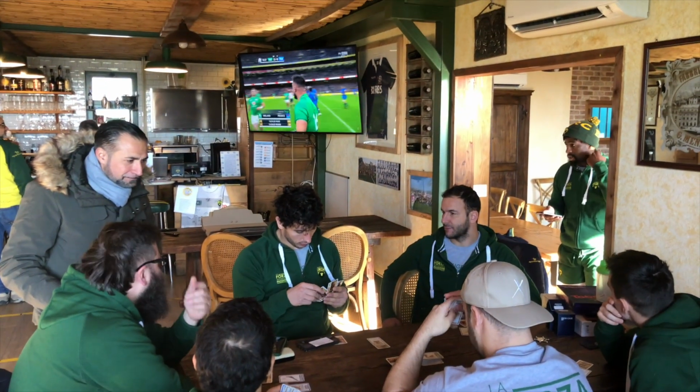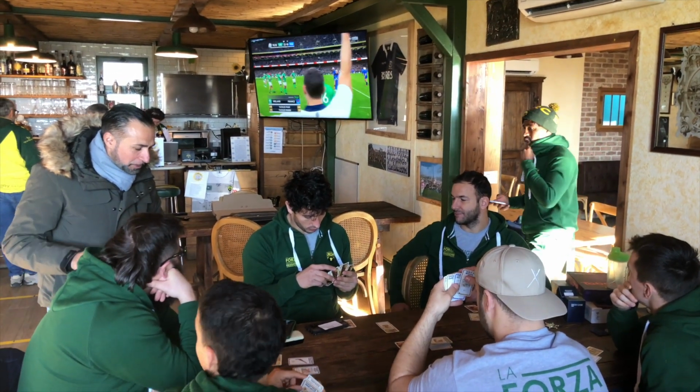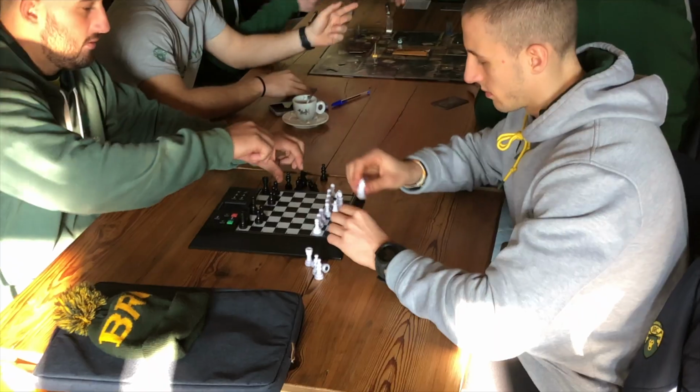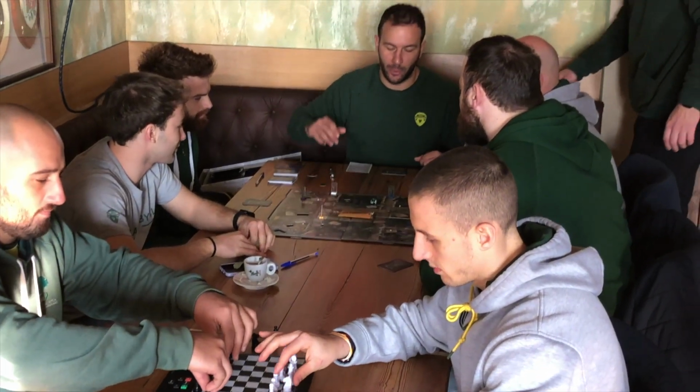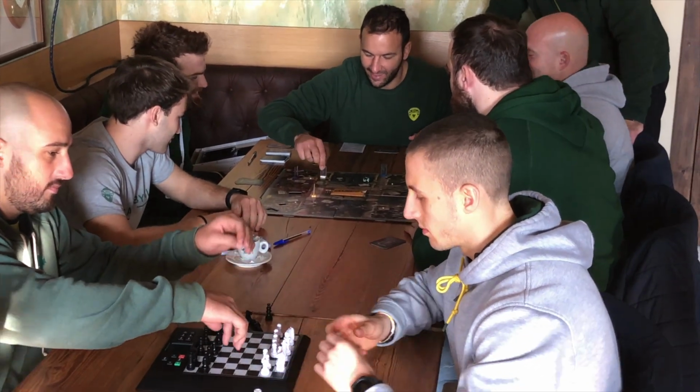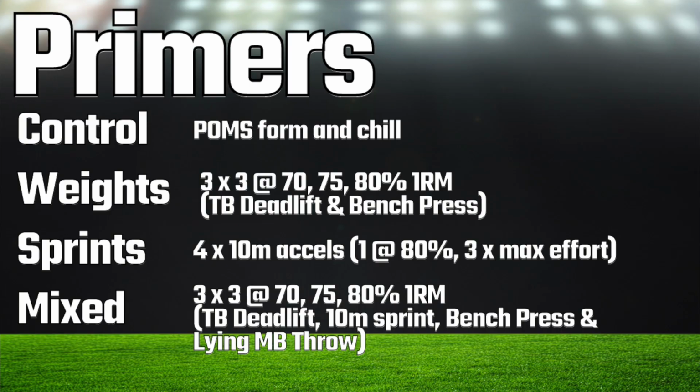So the control group came in just like everybody else at 9:20. They did their POMS form, and then they went off to the clubhouse to sit and chill and play some chess and whatnot and just relax in a room quietly. The sprint group came in at 9:20. They went up to the Tenzo where we train, 9:30. We did the warm up, and then they followed this protocol that I'm putting up here.